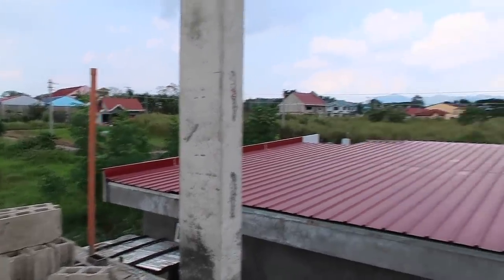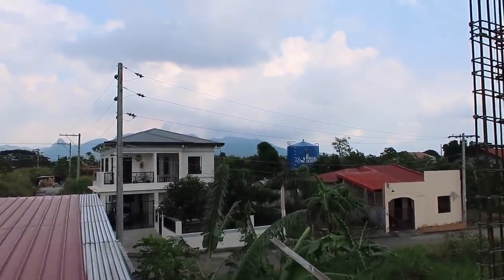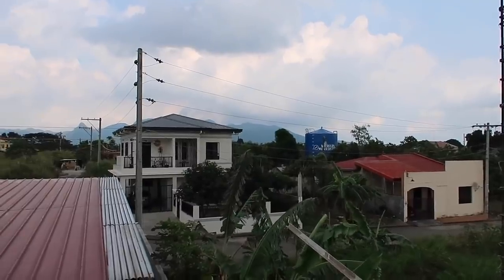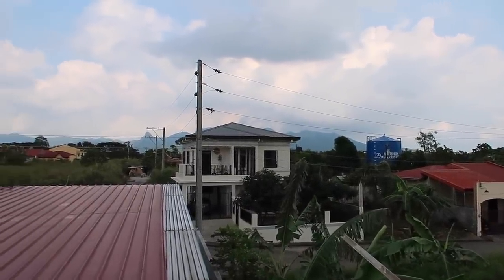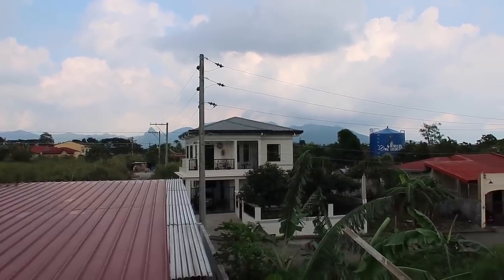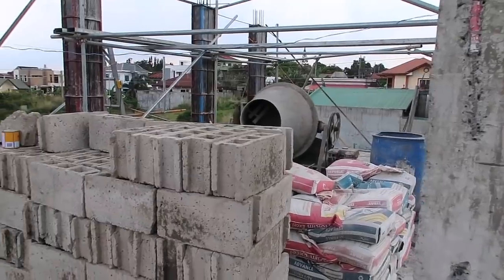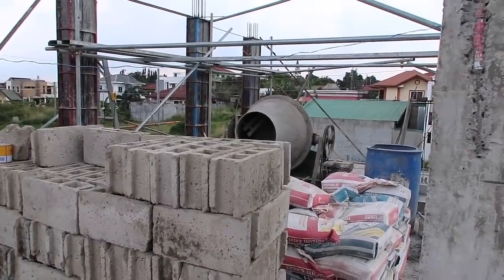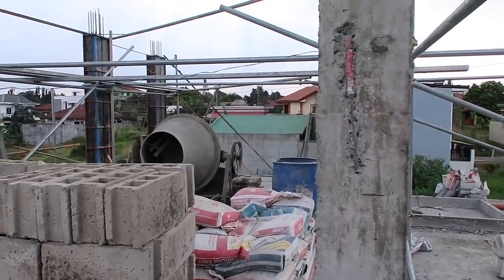But the temperature is a lot different today. It looks and feels like it's going to rain, but it hasn't yet. It's just sort of cloudy, hazy, with a nice breeze. We'll be pouring here shortly after the break. I always like to do their pours right at the end, so we let everything set up and cure.